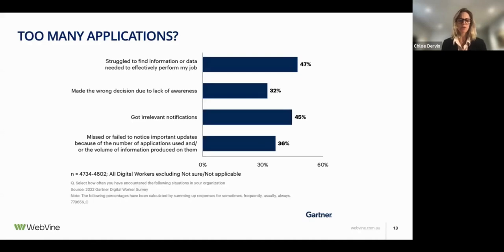And this Gartner survey really shows the reality of app overwhelm. People are struggling to find information or data that they need to do their job. They're making wrong decisions because of lack of awareness, because they're not in the right app, or they've received irrelevant notifications, or they've missed important updates because of the number of apps they're using and the volume of information that's being presented to them. So there's no doubt that technology provides a really rich set of communication options, but people are certainly struggling with this overwhelm.